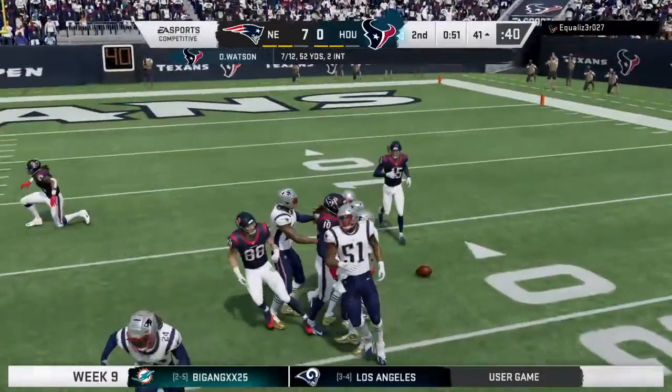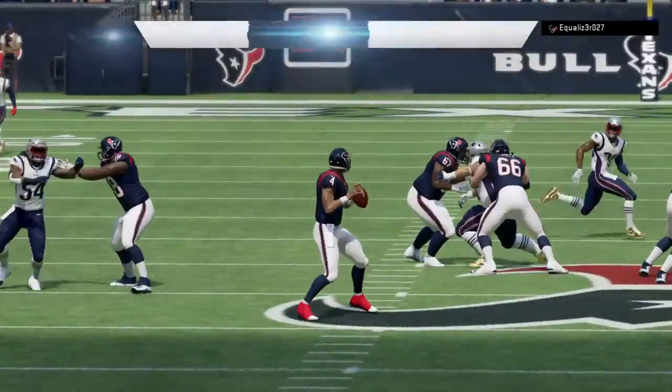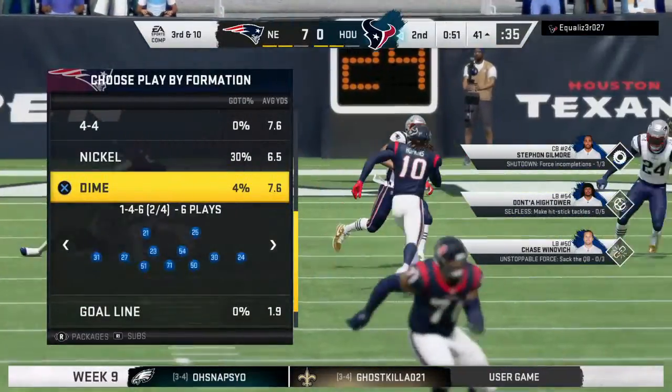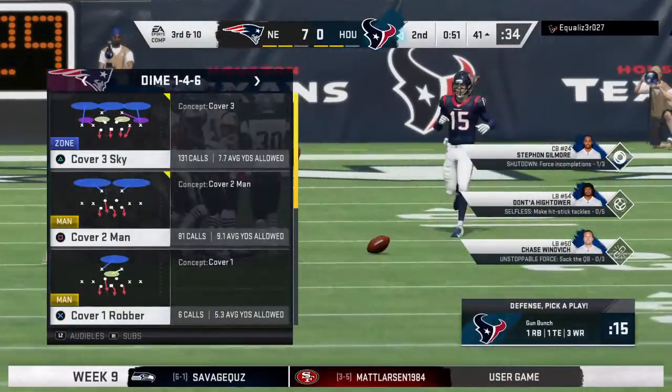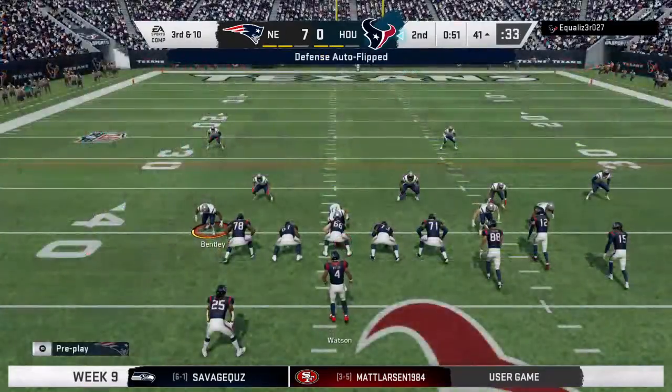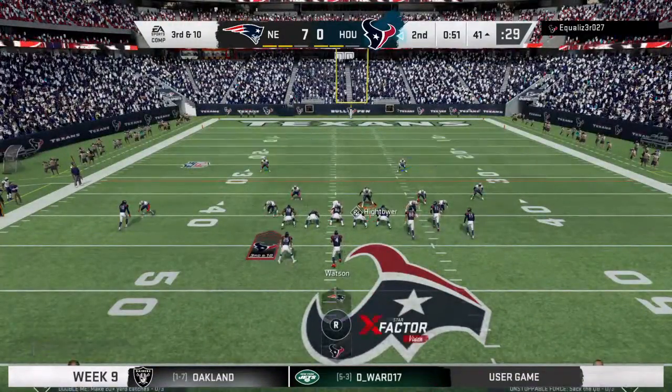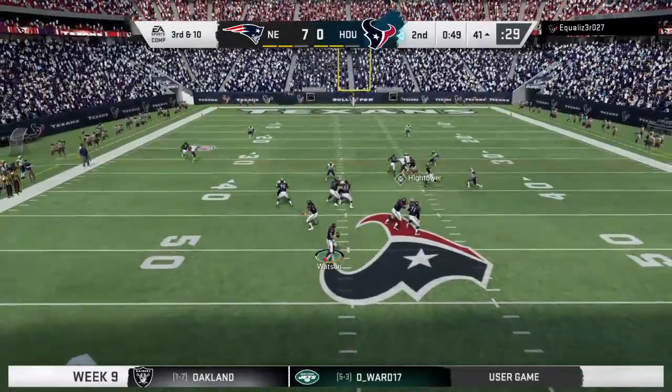A 2nd down pass play there, but it's incomplete. Feels like they're getting caught in between here because they had incompletions on 1st and 2nd down. Now you got to worry a little bit about the clock because you prefer not to give them another shot here in the first half. But if you don't pick up the first down, guess what? You're likely going to have to.